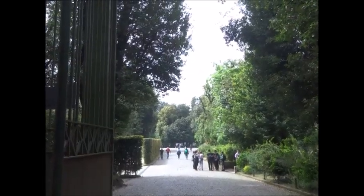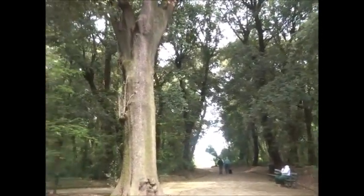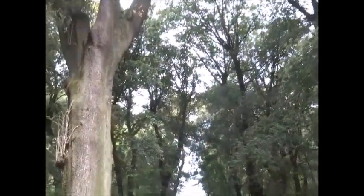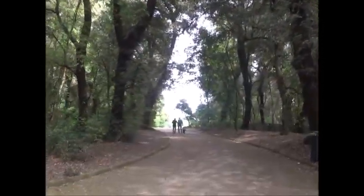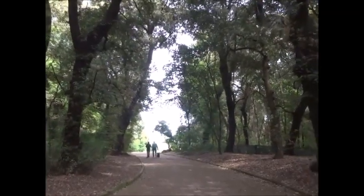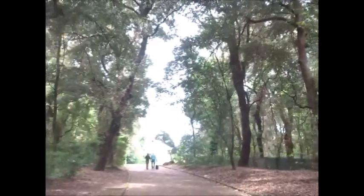Lots of school parties here. I'm entering a woodland here, a mature woodland by the look of it. So I'm kind of gasping for the escape from the noise. Neapolitans just seem to live with it, but that amount of noise and pollution must affect them. Yet apparently their average lifespan is pretty normal, you know, for a Western country.